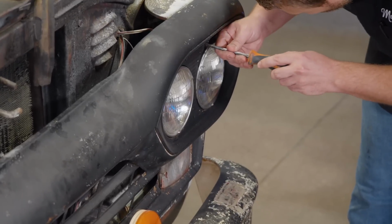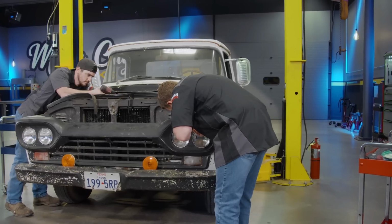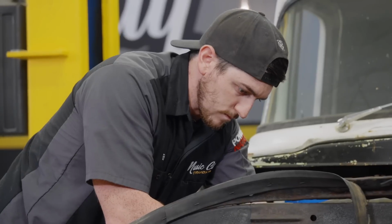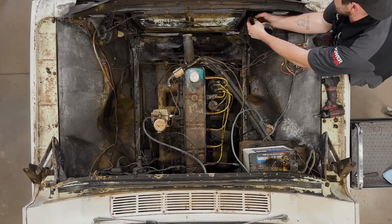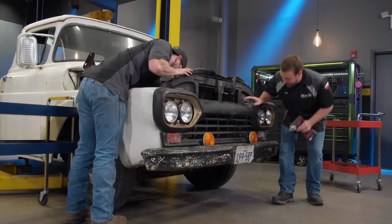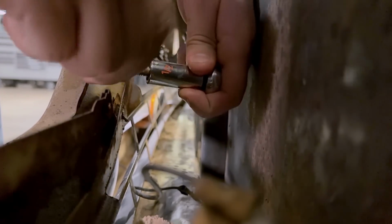Man, it reminds me when I was working in a restoration shop, we actually did a 1960 Ford F100, and we actually ended up nicknaming that thing Murphy, after Murphy's Law. Whatever could go wrong, went wrong.